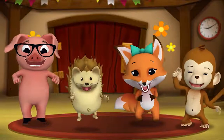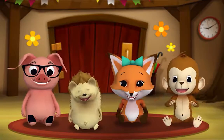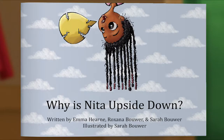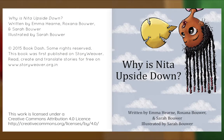It's story time! Yay! Gather round, everyone. What book are we reading? We're reading this one. It's called Why Is Nita Upside Down? In this story, a little girl named Nita feels like she doesn't fit in. I wonder why. Well, let's read and find out. Let's begin. Why Is Nita Upside Down? Written by Emma Hearn, Roxana Bauer, and Sarah Bauer. Illustrated by Sarah Bauer.